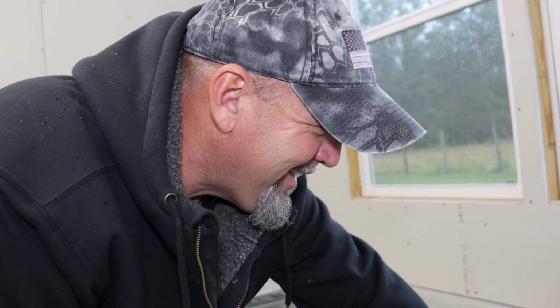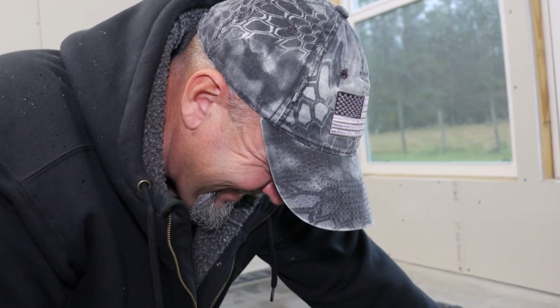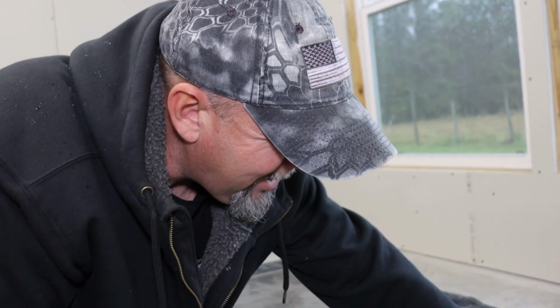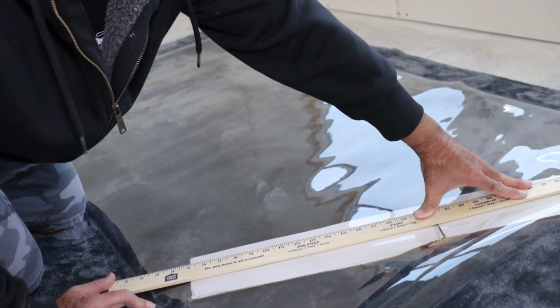Which line should I pick? The straight one? There's not one. The right one? There's not one. Whatever your heart feels is best is what you should pick. Okay, I'm gonna err to the safe side and I'm gonna give us all we can get. We can always trim it off.